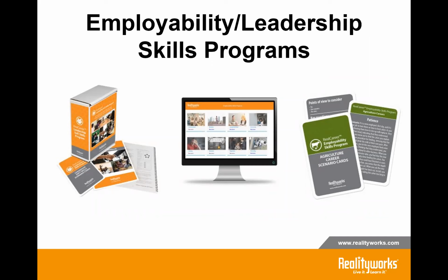Lastly, while we don't have an actual package that includes all of our employability and leadership skills programs, we have experienced an increasing trend in districts purchasing custom packages of these products to really help develop and integrate soft skills, not only in middle school, high school, adult education, but beyond. Our career pathway soft skills scenario cards are sought after, and we can really help you identify which employability skills programs would benefit your programs and students. So keep those in mind too, even though they're not listed as an actual package on our website.